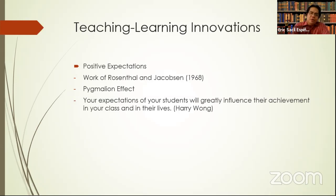In my experience, what I've noticed is that regardless of how much preparation you can come up with, how much materials you may have, if you don't have these positive expectations of your students, you are bound to fail, right? The early proponents of positive expectations, Rosenthal and Jacobson in 1968, called it the Pygmalion effect. In fact, one of my favorite authors in education, Dr. Harry Wong, even coined it this way: your expectations of your students will greatly influence their achievement in your class and beyond.